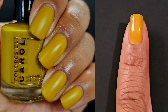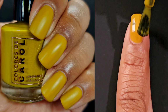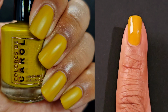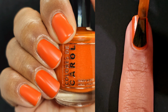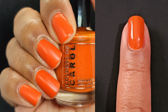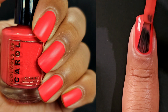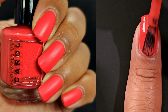So here we are coming around for those second coats to see if there's any real change in the opacity. I feel like it will for the darker, cool tone colors, but for the warm ones, I feel like it's really not making that much of a difference. But you do want to do 2 to 3 coats just so that it will wear longer, especially if you're going to be wearing these for an extended period of time, like maybe a week. And that's just from experience.